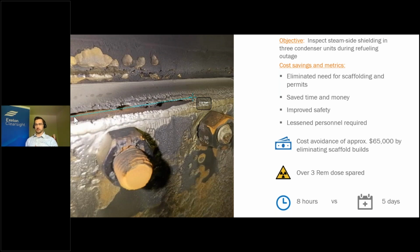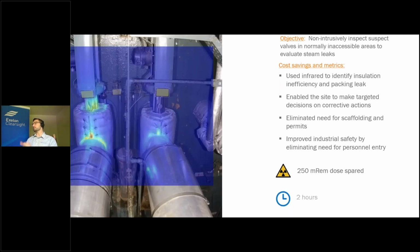So being that personnel were not spending time inside the condenser units for 4 to 5 days, we reduced the amount of dose exposure to those personnel as well. So we used 2 people to perform this work instead of 8 to perform the work if not for our drones. So cumulatively, our 2 personnel received 7 millirem of dose exposure, whereas 8 people would have received 3 rem of dose exposure if not for us. So to clarify, 1 rem is 1,000 millirem of dose exposure. So pretty significant there.